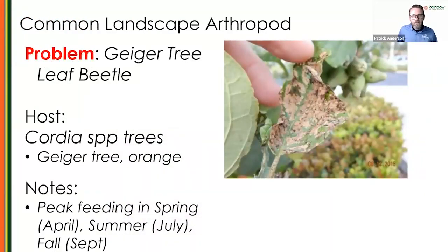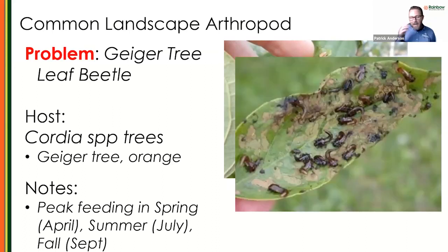A couple of insects that I like to cover. My favorite one is the Geiger tree leaf beetle, which you can find on your Geiger tree species. This is both a gross and beautiful pest. Both its larvae and its adults cause feeding damage. Why do I say it's gross? Well, the larvae form this kind of repellent goo over their bodies so that predators don't want to feed on them. And so you can see they look kind of like these slimy, gross, wormy things that are just kind of icky to see, right? So that's the gross phase.